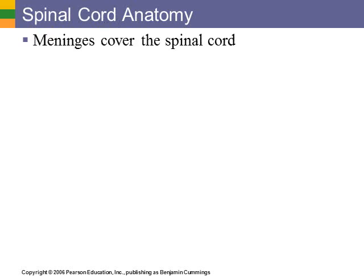Now, remember, and I've mentioned this several times in this lecture already, the meninges do cover the spinal cord just like they cover the brain. And they're composed of the same regions. The innermost region that hugs right next to the spinal cord is called the pia mater. Surrounding that is the arachnoid mater, which again gets its name from the cobweb or spiderweb type appearance, and the dura mater on the outside.